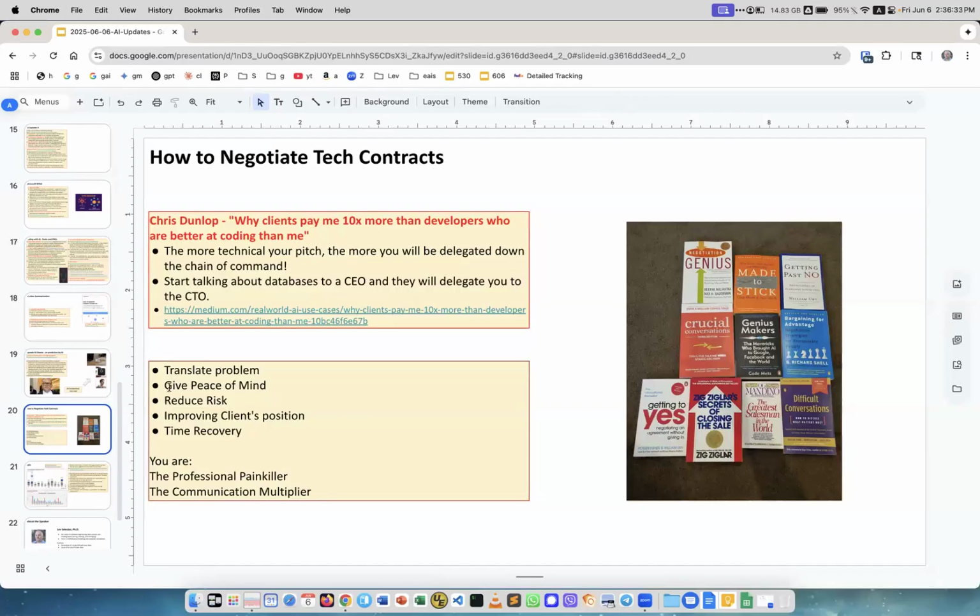Translate the problem, give peace of mind, reduce risk, improve client position, time recovery. So he gives some examples of how you talk to managers so that they will feel good because of your involvement. Basically you're coming to them and promising that you remove some of their headaches without explaining how you will do it. So you're a professional painkiller, a communication multiplier.